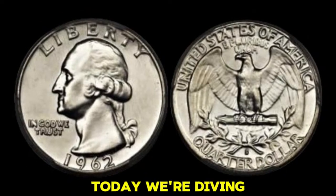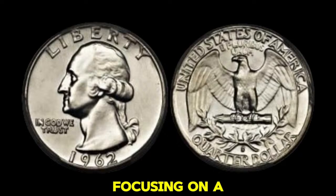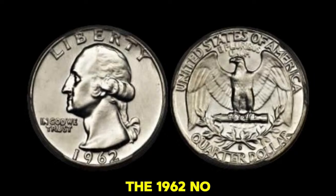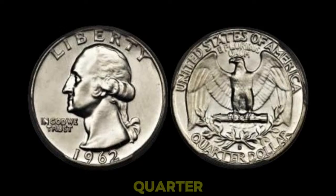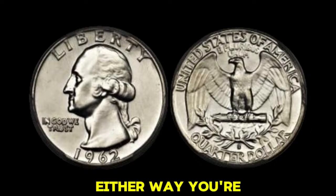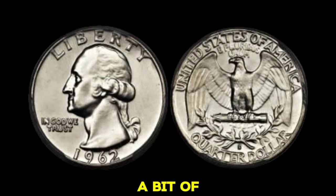Today, we're diving into the fascinating world of coin collecting, focusing on a rare gem from the 1960s, the 1962 no-mint mark Washington quarter. You might have one in your collection, or perhaps you're just learning about it now. Either way, you're in for an exciting ride. Stay tuned as we explore its history, value, and why it might just be worth a lot more than you think. Let's start with a bit of history.